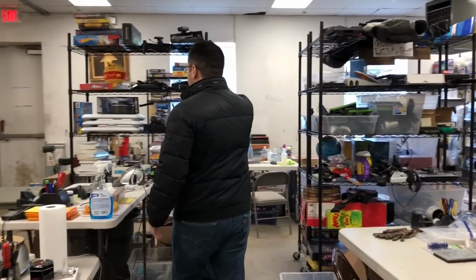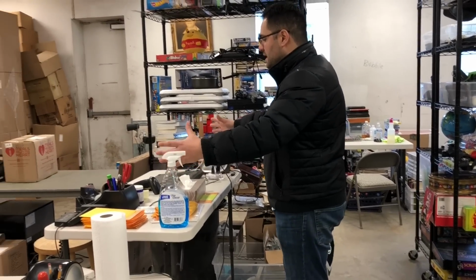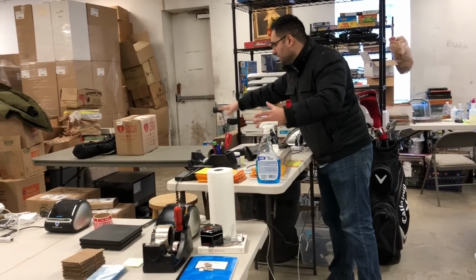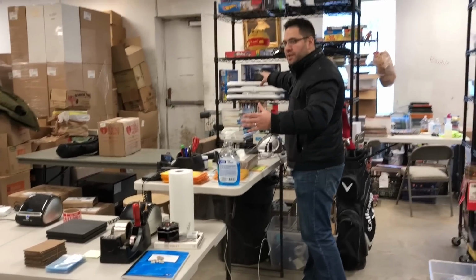And then this shelf obviously is Amazon. This is where we list stuff for Amazon, and once it's listed on Amazon, it goes right out the door, so it goes on or under this table. So it's kind of flowing in, it's being sorted.